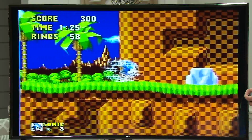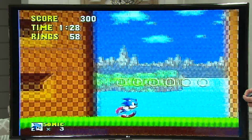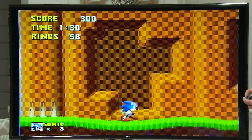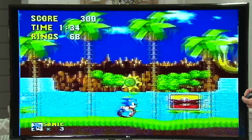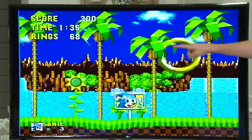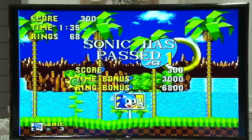But gives you that look and feel. Look at here, now I'm rocking and rolling. Hey, now I'm picking up some speed here. Look out. Roll here. Got it going. Jump over that. Jump over the crab guy there. They're coming back. Oh, they're coming back. Yeah. There we go. On to level 2 with 68 rings. Wow. Never lost my touch, Dan.